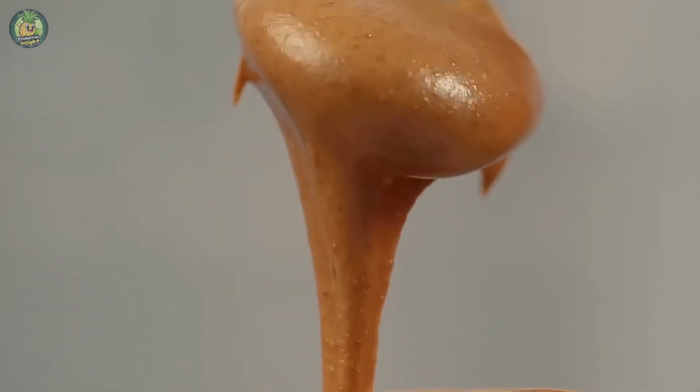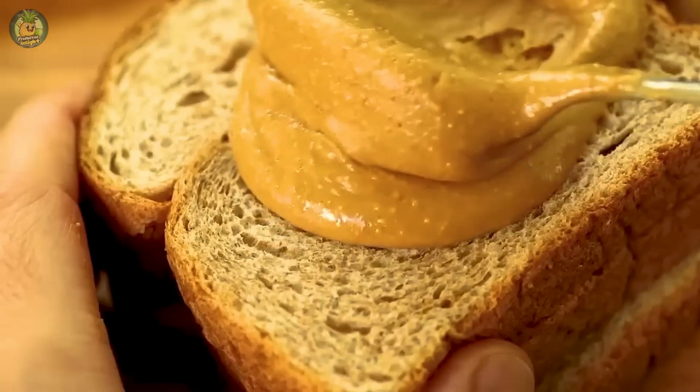This incredibly creamy and delicious peanut butter is so tempting you won't be able to resist.